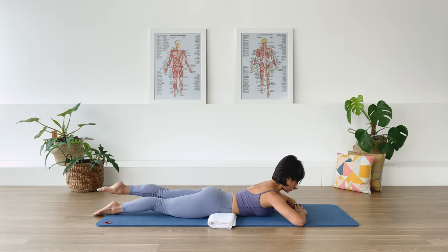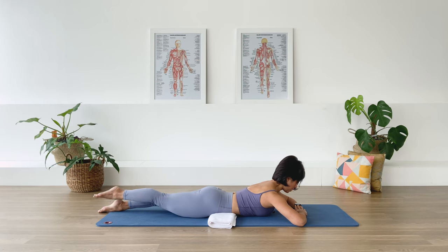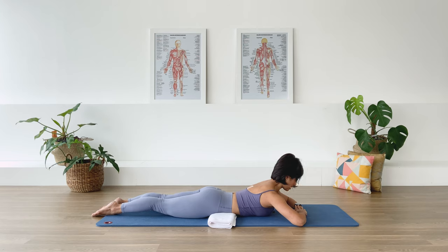And reach. Let's do one more each side. And reaching. Last one. And reaching. Keep lengthening the sitting bone down to your feet. And we lower the chest down.